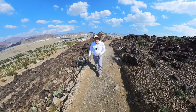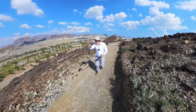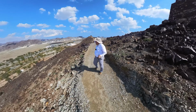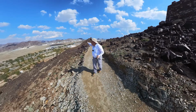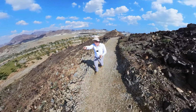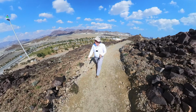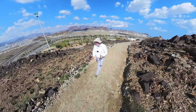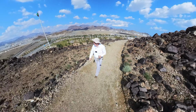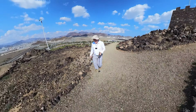Now, depending on which way, the route is, you come up the zigzags, you go along the top, you go down there, then you walk back along the bottom. So what you can do is you can start along the bottom, come up the zigzags, and finish that way. So depending on which way you go, there is, God, I'm out of breath coming up that steep area. Depending on which way you go, there's a staircase.